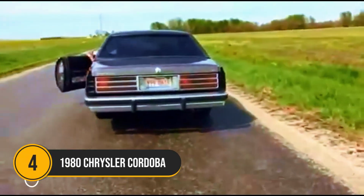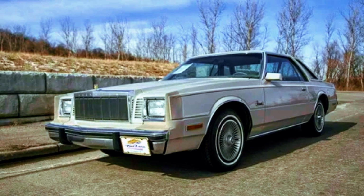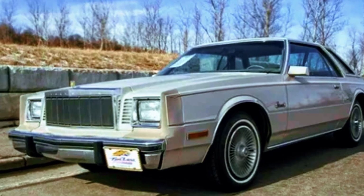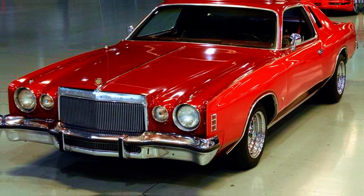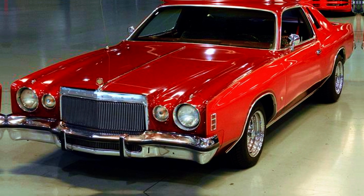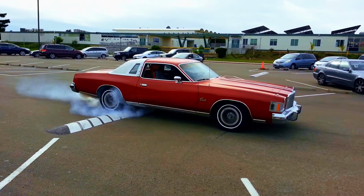Number 4. The Chrysler Cordoba was first introduced in 1975 as a luxury coupe aimed at attracting a more affluent market segment. Its initial marketing emphasized luxury features like rich interior materials, stylish exterior design, and comfort, a vehicle that combined sporty aesthetics with the comfort of a luxury sedan.